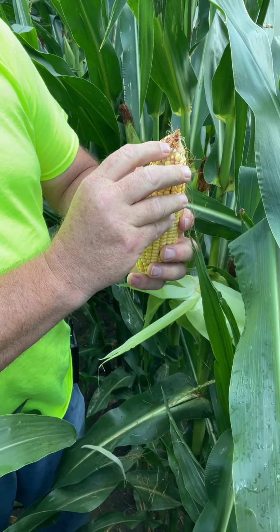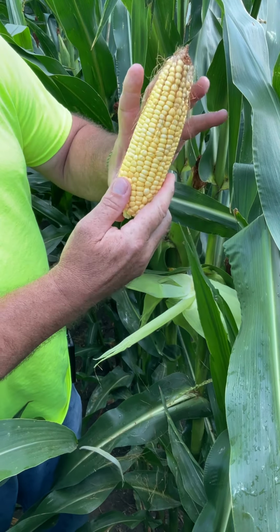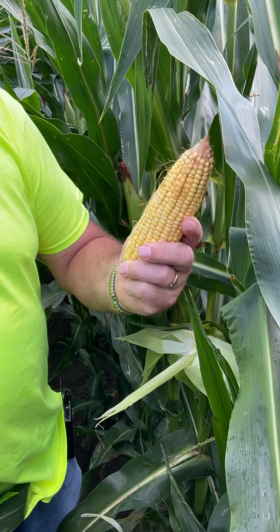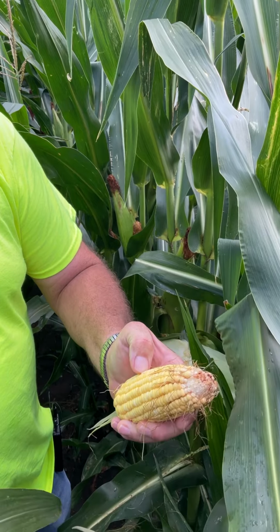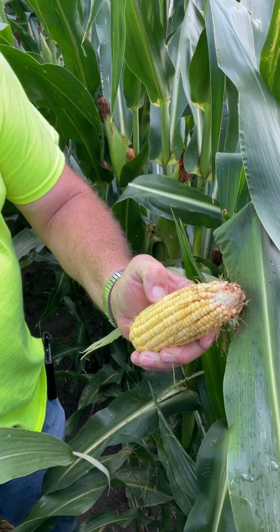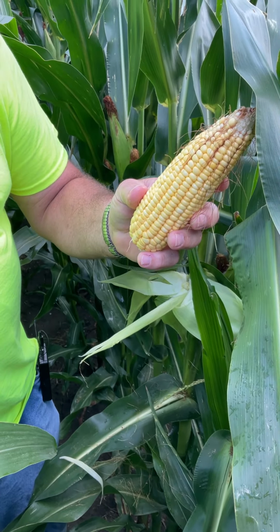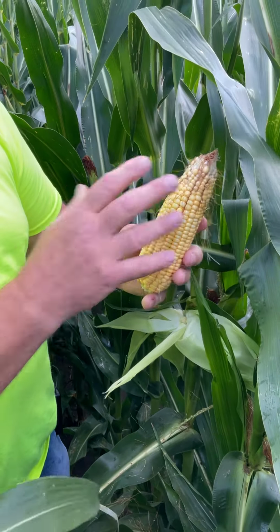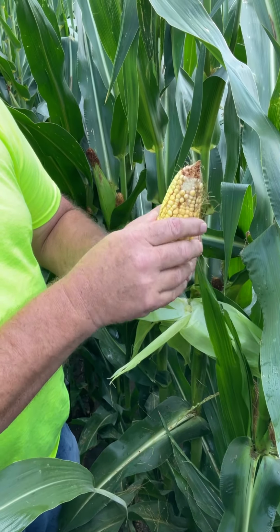Here's some corn earworm feeding, and you see some uneven filling of those developing kernels, and the ear's generally short. It's not going to get any bigger than that. From a stage standpoint, this is what we call blister. When you take your fingernail and pop it, it pops out like that. So now we're into the starch filling and turning towards soft dough development in the kernel.